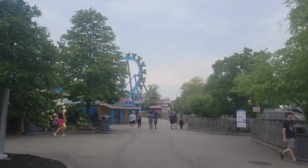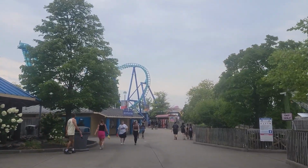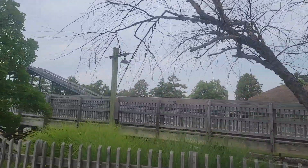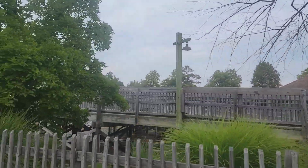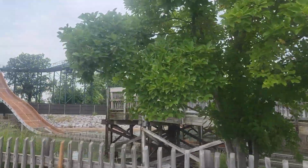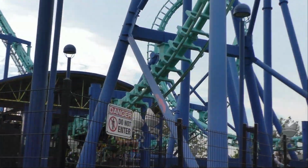There's Invertigo. So on a hot day when they really need every water ride they can get going, this thing's not going. Doesn't look like it's gone for a little while. Wonder if it's done for good.